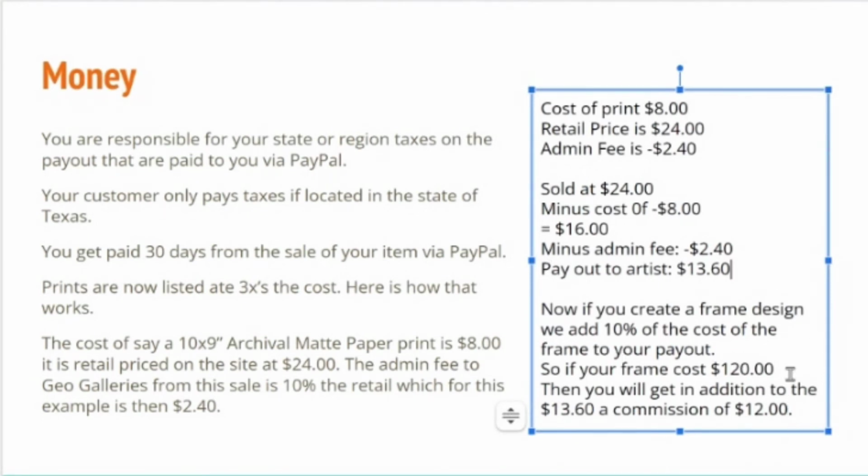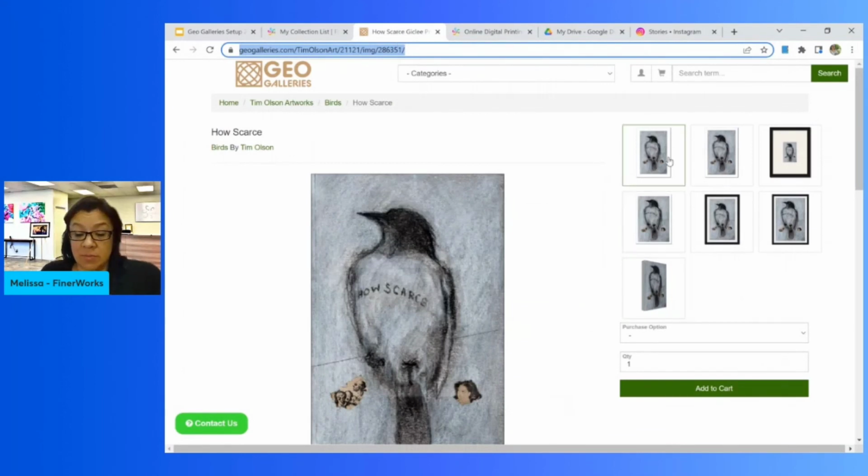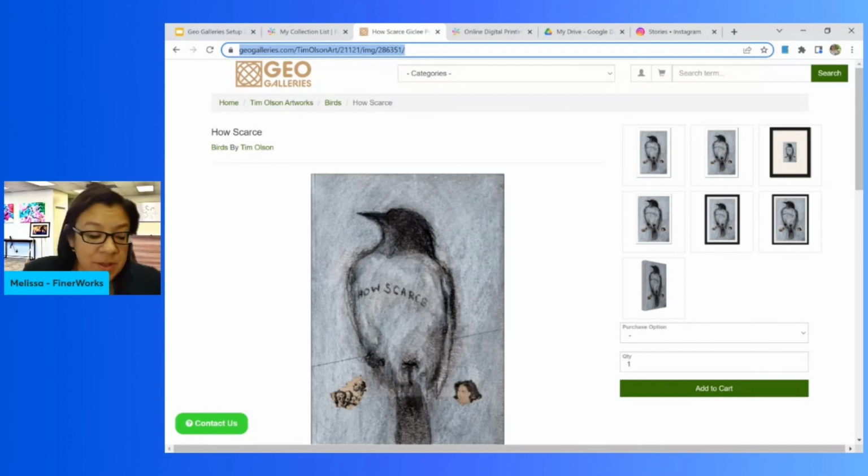Now, if the artist had a frame on that, and you'll see the price is $120, then in addition to your $13.60 up here, you'll get 10% of that, which would be $12. So that's kind of the benefit of framing up some of the things on your Geo Galleries. However, we are looking at offering it, when it's a print or maybe a canvas, to say, would you like to frame this up? And we'll come up with some interface where they could do that. Right now, it's not available, but it is something that we are looking at. We'll still have to decide how we're going to do it. I think it'll still get a 10% on there. So when that becomes available, we'll get it to you.